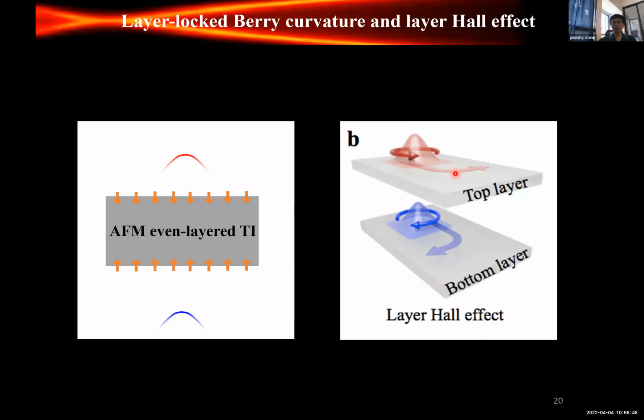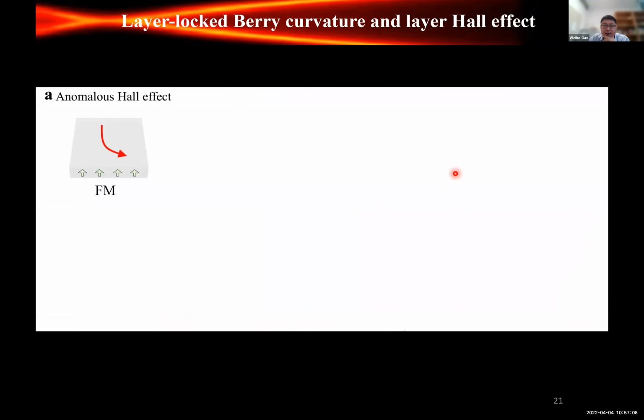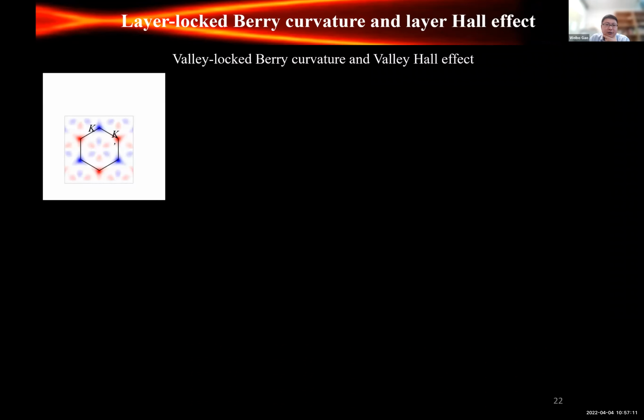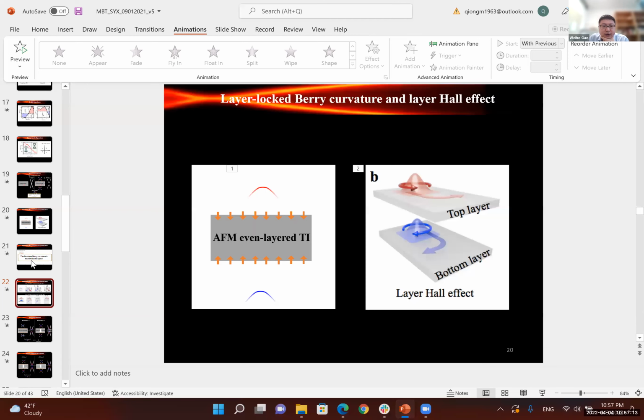Okay. Any other question from the audience? So yeah, very nice. So it's great to have an optical setup to see whether, because both the spin Hall effect and, with Kerr rotation, the layer Hall effect, that's perfect, right?